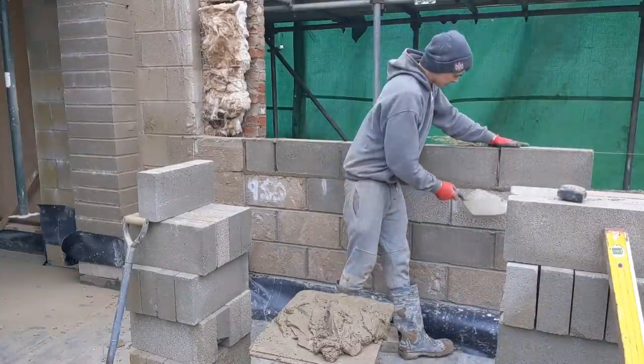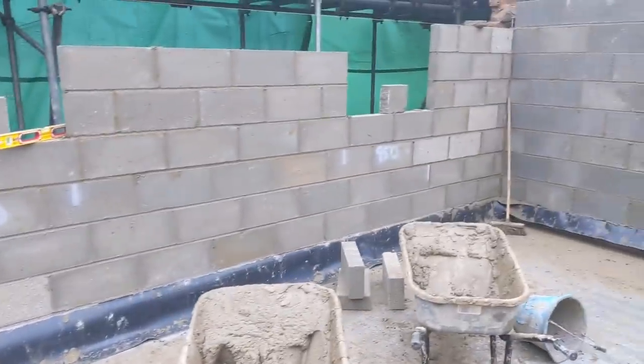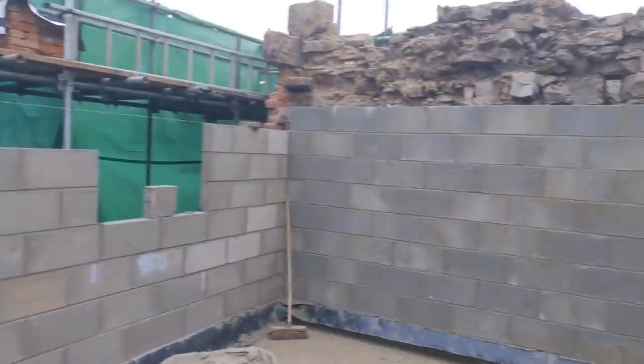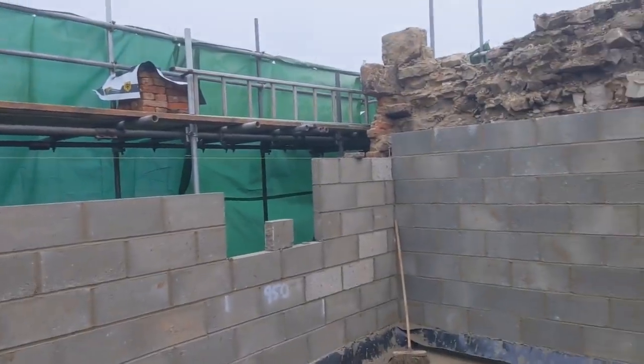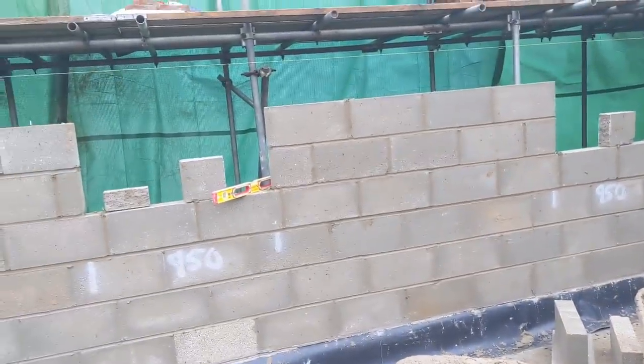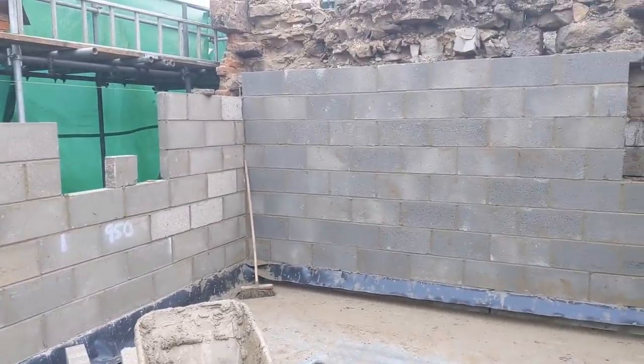So here we go. So we've just done the last mix, got it all out on the spot, spread the blocks about a bit, and this is how we're looking. We are going to get this last course on and maybe one more, and then we're going to call it a day. Not done too bad for saying I'm on my own.